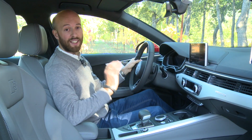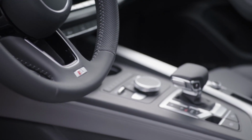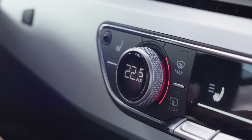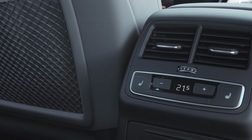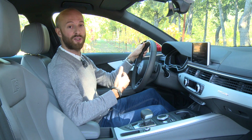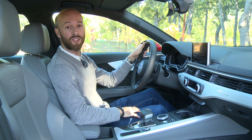Once again though, it's in here that the new A4 really impresses. It's a perfect example of how Audi has managed to democratise its range, and because the A4 shares so much of its DNA with the larger, more expensive Q7, you get that car's level of plushness, quality and technology, but at a much lower price. Practicality in the estate is also improved over the saloon. You get the same level of generous legroom in the back, but because of the taller roofline, there's more headroom for tall passengers.